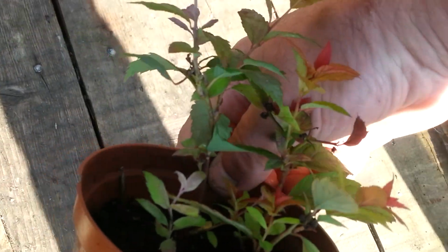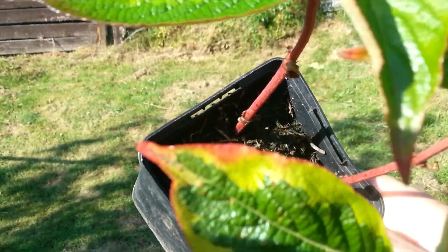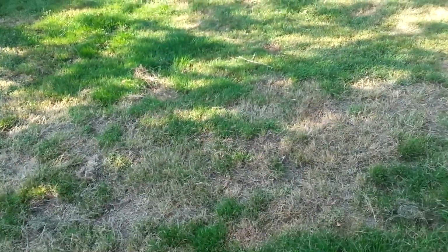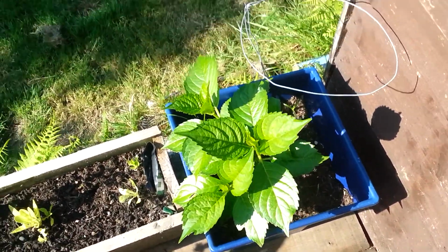Some of the cuttings I've had, don't know the names, but they'll grow. They're growing. That one's growing too. Get some nice pink flowers on that. There's a couple of hydrangeas. Two cuttings there. Another one here. Those are this year's cuttings. And this is last year's cutting. That one survived. Surviving.